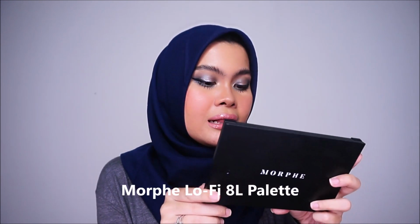The second item from my birthday mini haul was this Morphe palette. To be exact, it's the Lo-Fi 8L Highlight and Contour Palette. This is obviously not new, and this was the palette that they launched with Laura Lee. The reason I bought this palette was that at the time I was looking for a new contour and highlight palette, something a bit bigger with more options, but I didn't want to buy something too expensive, so I decided to buy this palette.